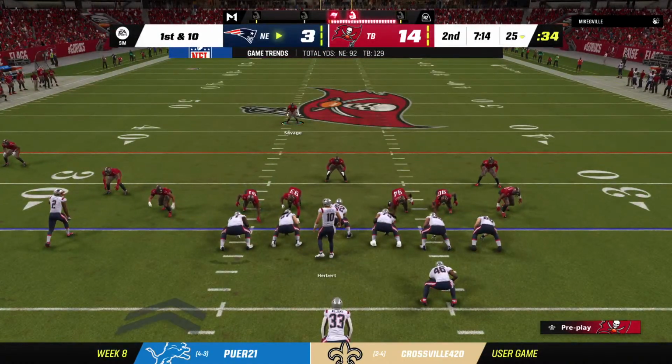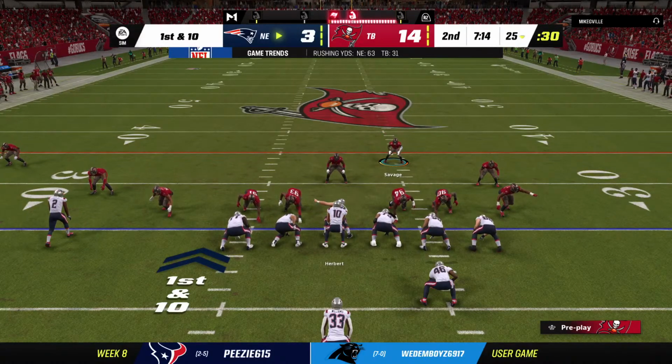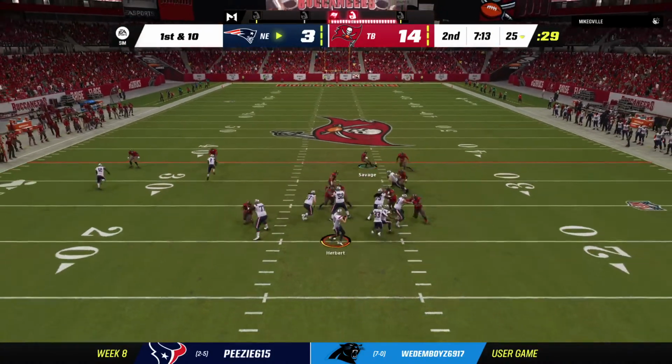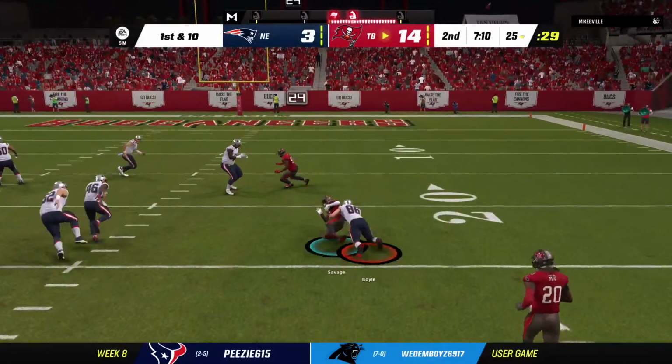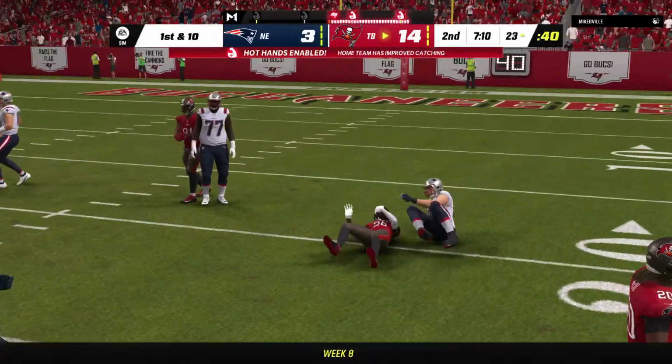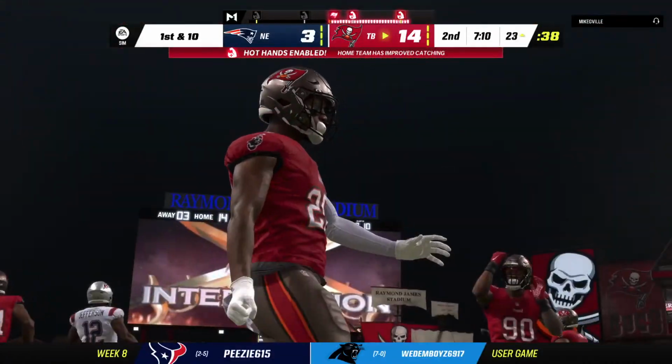The Pats at the line, ready to go. They trail now 14-3, an 11-point deficit as they start things out with a 1st and 10. Rifles one, and that's going to be intercepted. Picked off by Darnell Savage. And the Bucs are going to take possession of the football.